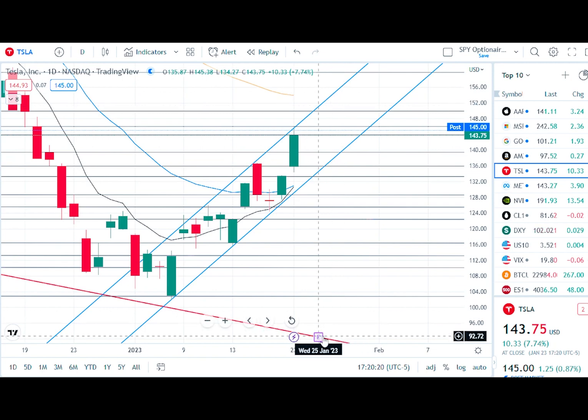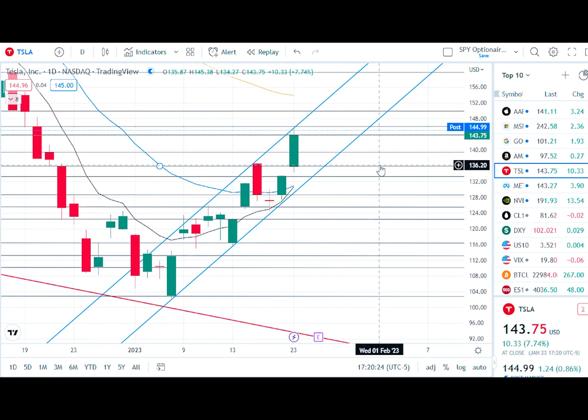Another thing we have to watch is that earnings is on Wednesday, so this is going to be a wild card. I probably won't be playing Tesla the rest of the week. I did play some swing calls that I closed at open, but overall, I'm bullish on Tesla.